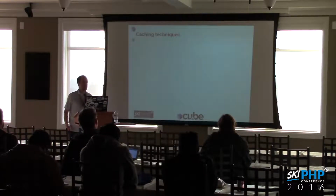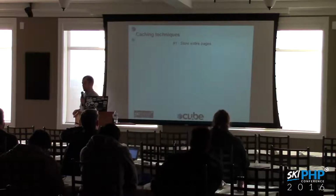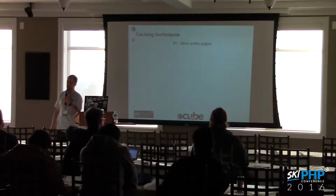So there's a couple of ways in which you can store information in a cache. A couple of ways you can do it for web applications. The old way was to store entire pages.